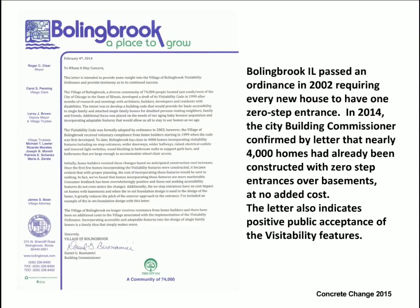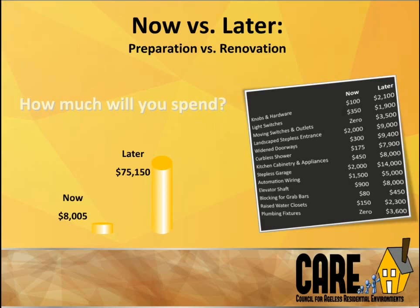But then there is legislation in Bolingbrook, Illinois that was passed in 2002 requiring every single new home to have a 0-step entrance. And so this letter was submitted to Eleanor Smith, and she shared it with me, that they confirmed that they had built nearly 4,000 homes, all with zero-step entrances at no added cost. Wow. That was amazing data for that city to have that many new homes now with zero-step entrances over basements.